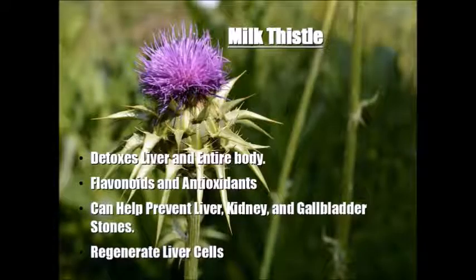So another really good liver cleansing herb, and this might possibly be the best herb specifically for liver cleansing, is the milk thistle. And this has been known since ancient Greek times as a potent detoxifying herb, and it detoxifies the liver specifically and then the entire body, because the liver will have more resources to detoxify the entire body if the liver is detoxified first.